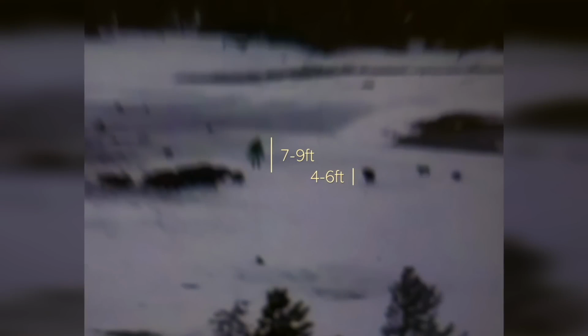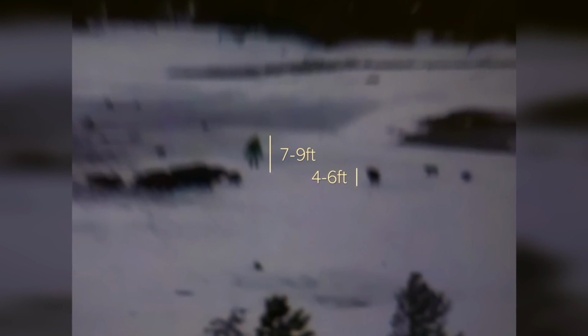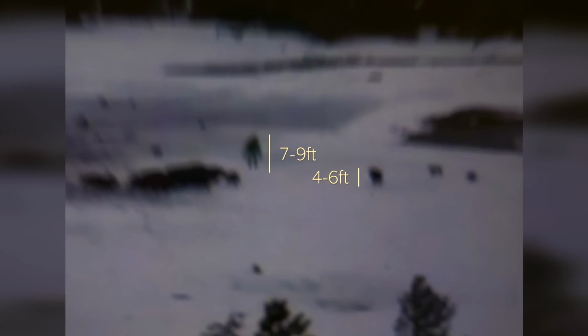Upon comparing this being with the bison, it became evident to many observers that it stands significantly taller, prompting them to dismiss the notion that it could be a mere hiker. The substantial height difference between the two creatures sparked skepticism regarding the possibility of it being a human on a hiking expedition. Eyewitness accounts from individuals asserting sightings of a Bigfoot within Yellowstone National Park emphasize the distinctive nature of this creature compared to the indigenous wildlife.